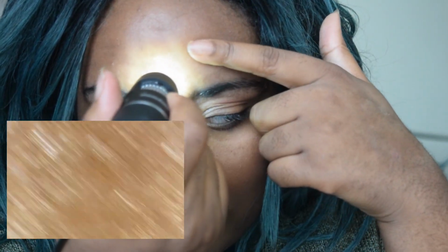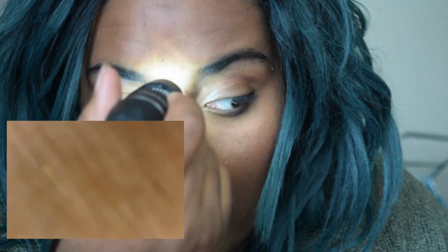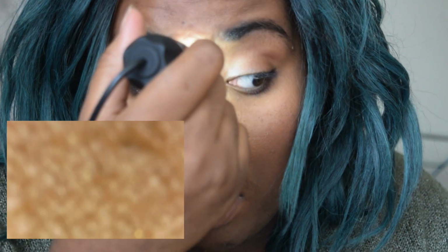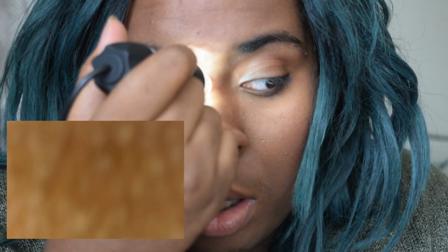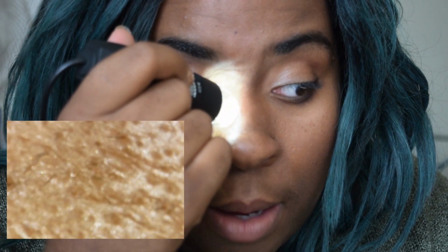oily nose. That's, again, my birthmark thing. Well, I hope it is. But it looks like it. Let's see. Nothing here. I have very enlarged pores, so I'm interested to see how that looks. Here's the first clogged one. Ooh, I missed it.